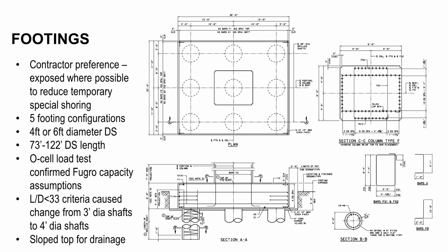Fugro did do a load test program during the design process to confirm that what they expected the soil to do was actually what it was doing, and they were right on. They were really close. So we really optimized the shaft length.